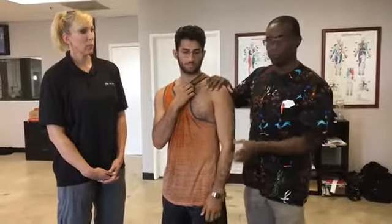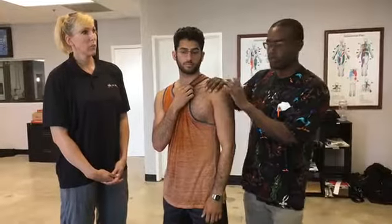Part of what's really important about that is you don't want the person to lose their range of motion. When you start losing your range of motion in the shoulder, it takes a long time to get it back. It takes a lot of work to get it back. So you want to be able to preserve that range of motion as best as possible as you're helping them through. So those are two times.